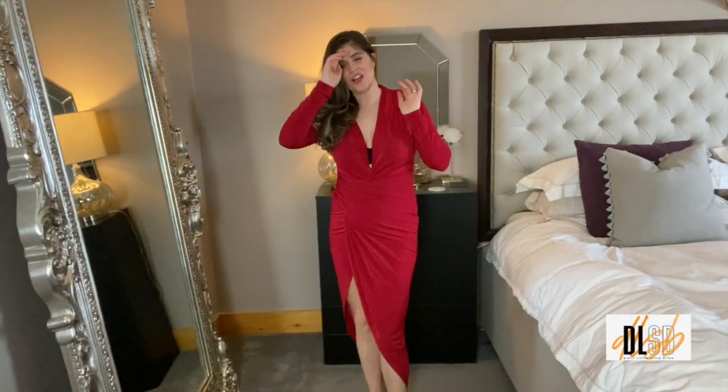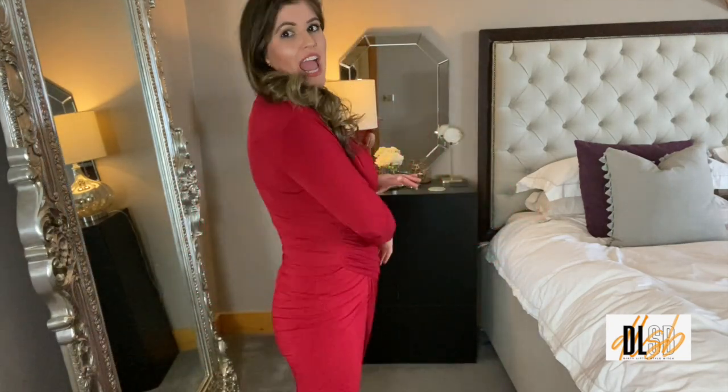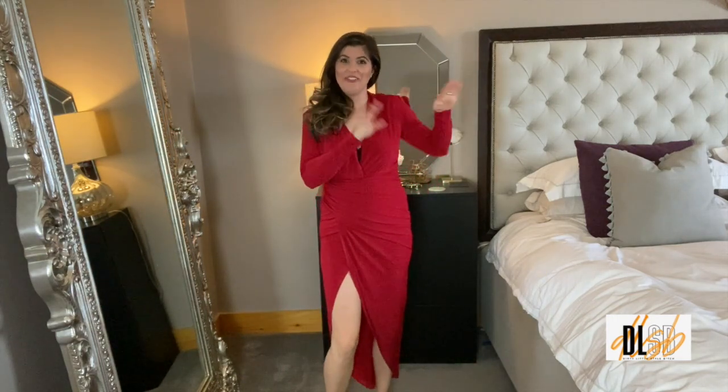Okay, last but not least, this is the equivalent red dress, very similar to the sparkly one that I have. And you know what? I feel good in this. I love it. I love the colour. It's vibrant. It's really nice. But I think it looks nicer in the sparkles. So I think after all of that and all that trying on, I think I'm going to go for this dress, but in the sparkles.